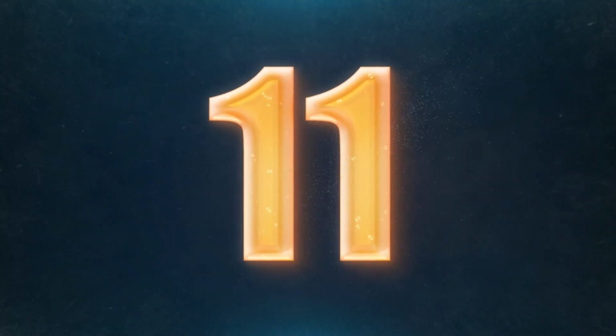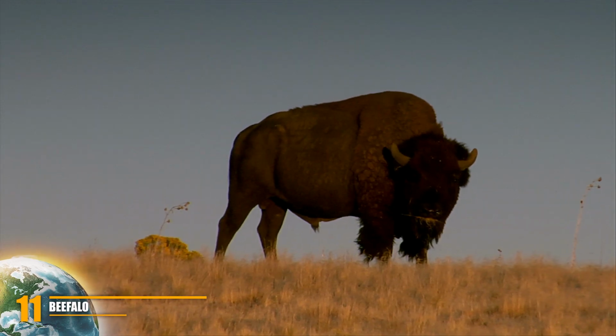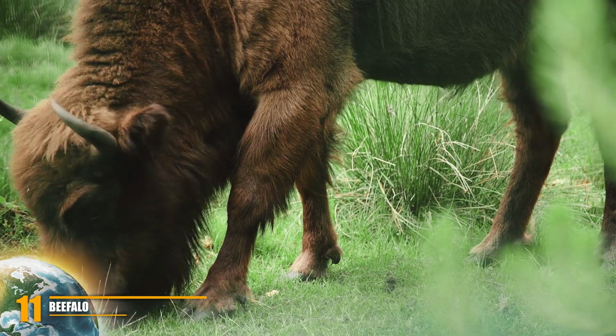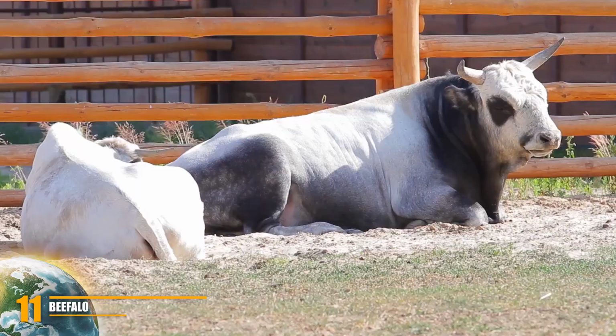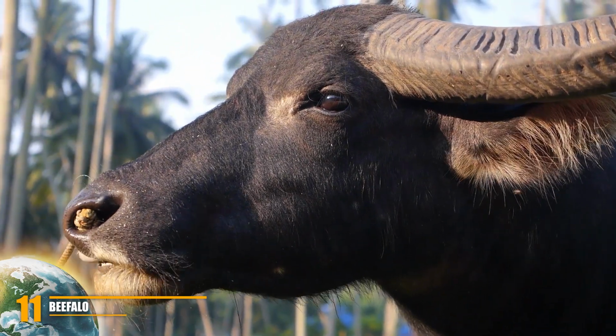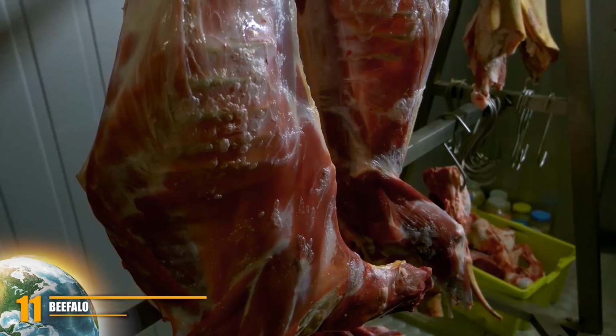Number 11. The Beefalo. What do you get when you mix some domestic cattle with a pinch of a wild bison? You get a Beefalo. A Beefalo is a fertile hybrid offspring of domestic cattle, the Bos taurus, and the American bison, commonly called the buffalo in the U.S. The breed was created to combine the characteristics of both animals for the production of meat.